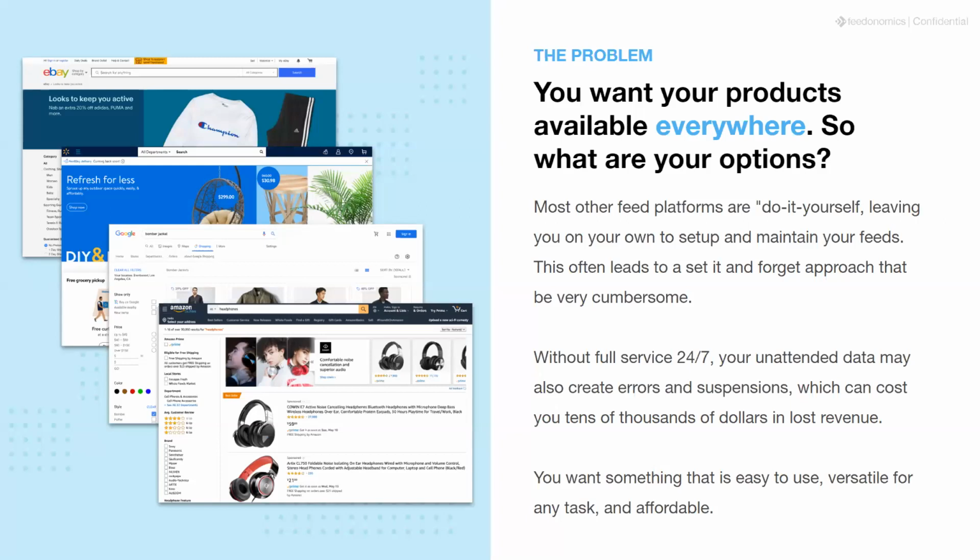And because of that complexity of trying to learn a tool that's probably outside of your expertise and something that doesn't get you excited every day, that often can lead to a set it and forget it approach that can be really cumbersome. And so without a team or technology that is full service, monitoring your data, that unattended data can also create errors and suspensions. I'm sure there have been some horror stories out there on the Google Merchant Center and the errors that can crop up there.